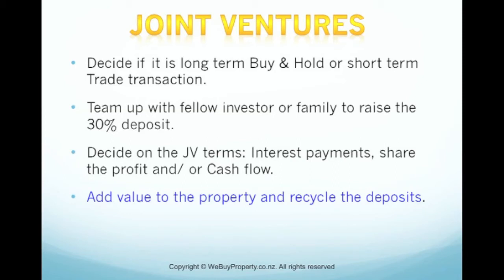So if the partnership needs to be resolved, or if it's time to resolve the partnership, there is an opportunity there to recycle the money out and give it back to the joint venture partner. And this could be applied exactly the same with vendor finance. After you've added value, you can release them from what they left in the deal. Also with the equity release, which we will cover later on in this presentation.